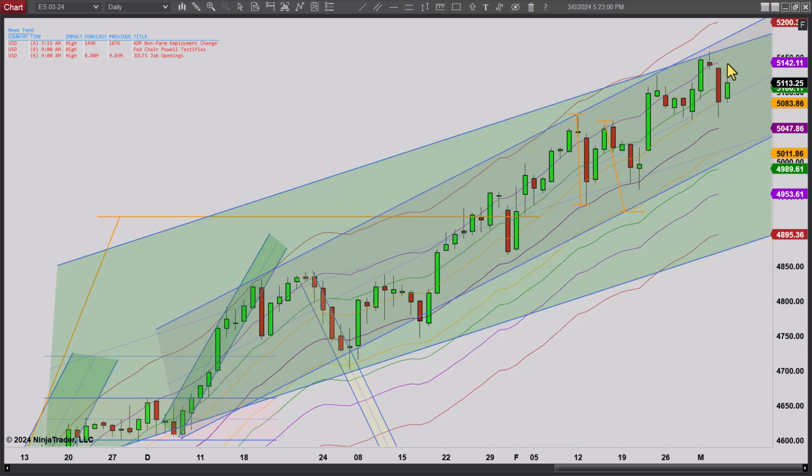It looked like it was going to be a really strong rally at first, and we backed off about half of that before the day was over. And I don't think we made a new high. I'm pretty sure we didn't. So it's just an inside bar on the daily chart.